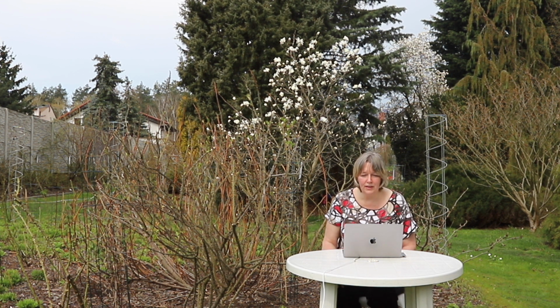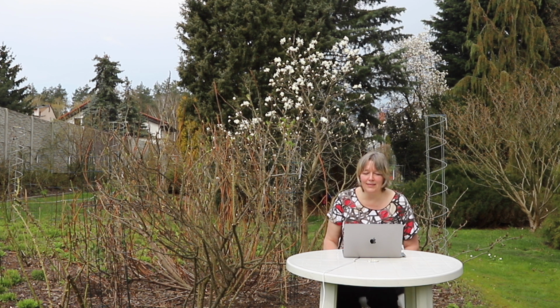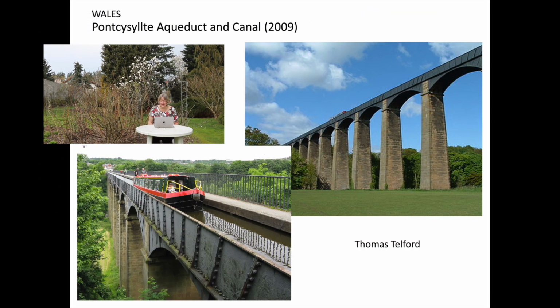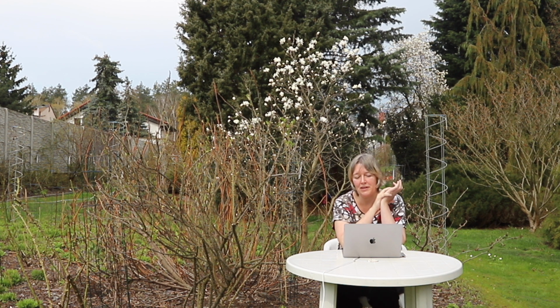Next, we have two sites connected with the Industrial Revolution, early Industrial Revolution, the 18th century. One is this spectacular aqueduct and canal built by one of the great 18th century engineers, Thomas Telford. And here we have the view from the bottom up of the canal, and also of the aqueduct, with the barge passing in a canal over the aqueduct. Incredible. This is not the only place like that, but definitely this is incredible engineering.